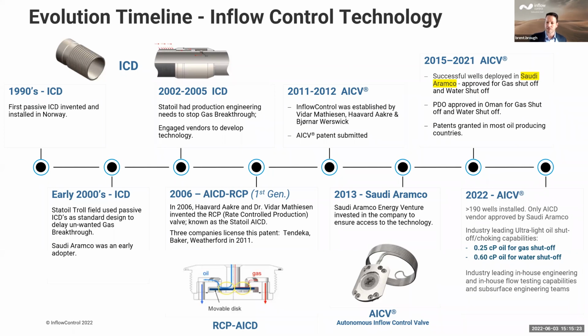So in 2006, there was a competition, and the winners of that competition were actually Dr. Håvard Åkra and Dr. Vidar Mathisen, 2 of our founders of Inflow Control when they worked at Statoil. And it was the first generation AICD, based on Bernoulli's behavior and equation. It's a floating disk, much like an airplane, which was a much better improvement to the passive AICDs. And it allowed you to get up to 20–30% improved capabilities of managing unwanted gas. There were limitations, but it was a huge improvement. And from 2006 until 2012, that was the best autonomous device on the market.